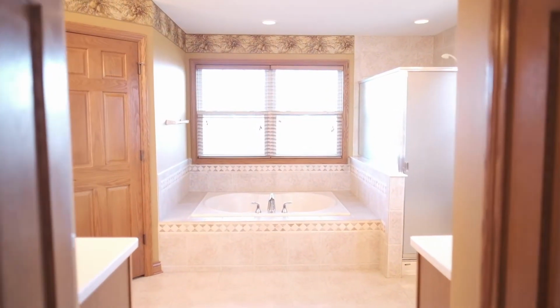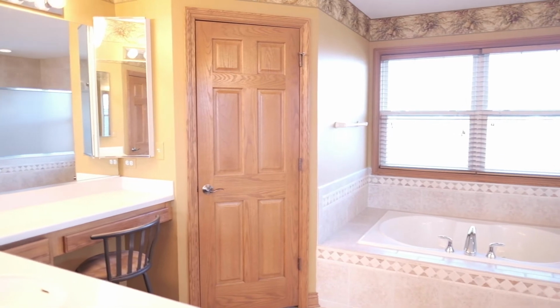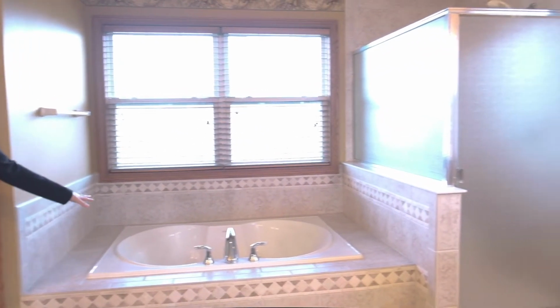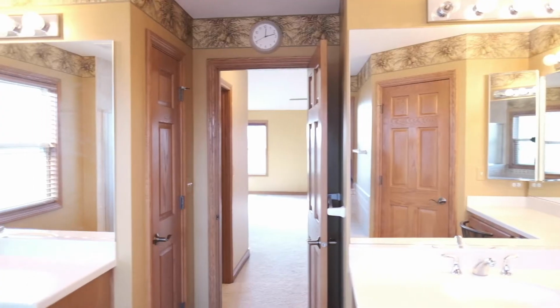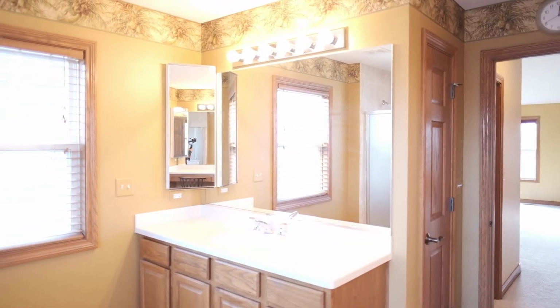And a great master bath. Master bath, so you have 2 sinks, you have the toilet room, a great jetted tub, and a big shower, and another vanity. Great, that concludes our 2nd floor tour. Let's go and see the basement.